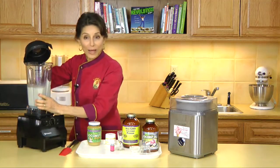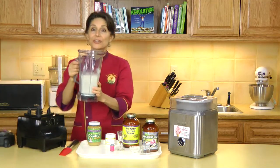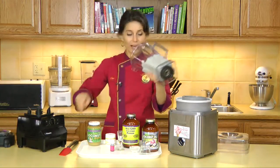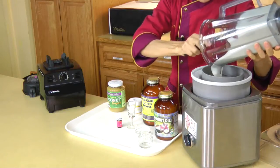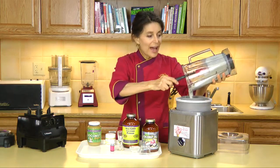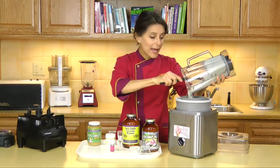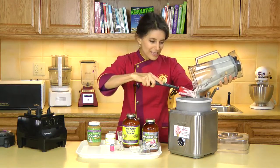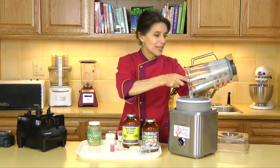Now the mixture is well incorporated, and we're going to put it into our ice cream maker. So all we have to do now is just pour it into the ice cream maker. And we're going to let the ice cream maker do its magic. Now, notice that I haven't added the cherries yet. I'll be adding the cherries after the ice cream maker has done about 20 minutes of its 25-minute routine.